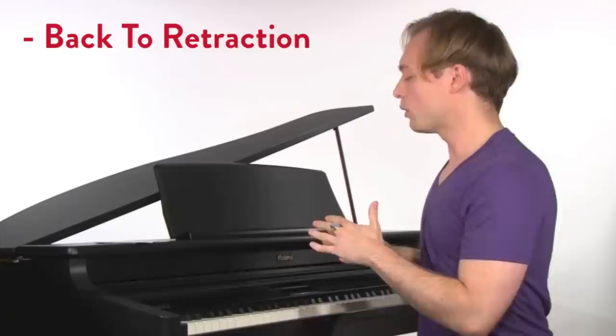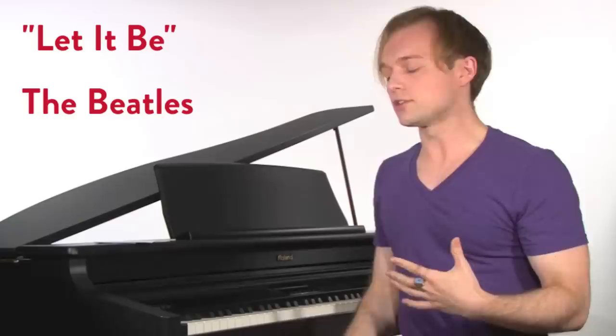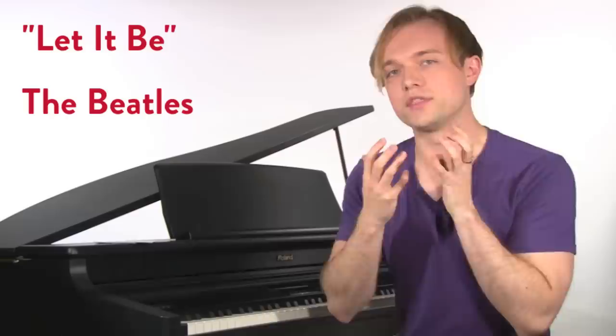Now, what if we went to a more rock example? I'm going to pick something again with some "ee" vowels in it, Let It Be by the Beatles. There's a little bit of a different issue in pop music. You're not going to get that sound with the tongue, but I might do something like this.